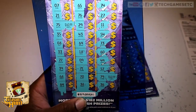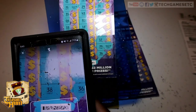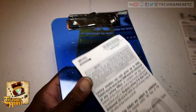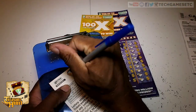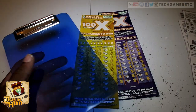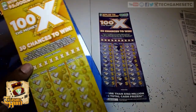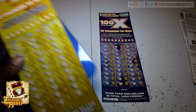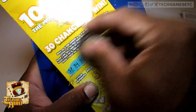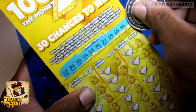36. Nah, another $100 banger, young. Another $100 banger, young. Come on now. Another $100. This is a profit session. I did like Slim. This a profit session, young. We in the green now. Let's go.